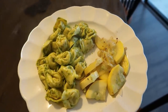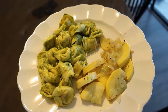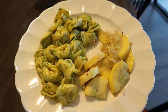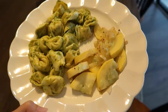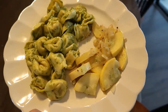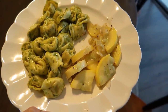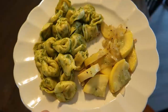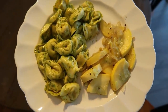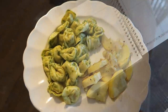Okay, it is a church night quick dinner. I just had some tortellini in the refrigerator. So we did pesto tortellini. And then I just took one of the yellow squash from the garden because they are humongous, literally like the size of a football or bigger, I want to say. And just did some quick squash and onions on the stovetop. So just a quick simple dinner tonight on our way to church.